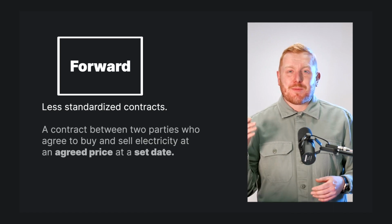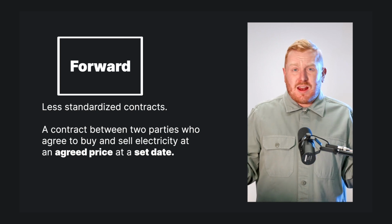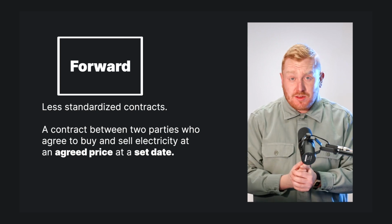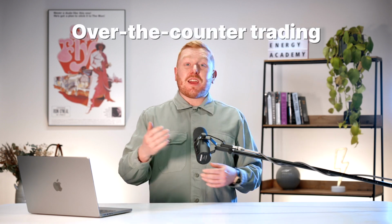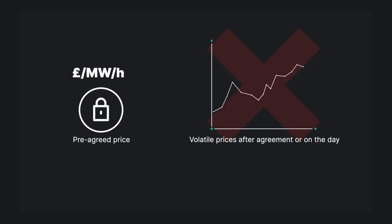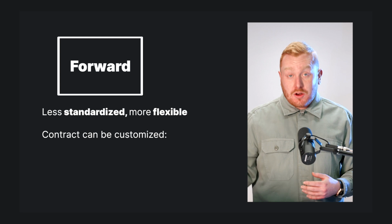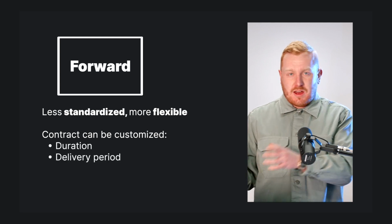A forward contract is simply a contract between two parties who agree to buy and sell electricity at an agreed price on a set date. As I mentioned in the previous series, this is sometimes referred to as over-the-counter trading. Once agreed, the price is locked in, so it doesn't matter how the price changes between agreement and delivery or what the price is on the day of delivery. Then, once the date arrives, the agreed volume of electricity is delivered for the pre-agreed price. This form of trading allows for the customization of certain contract terms, such as contract duration and delivery period.